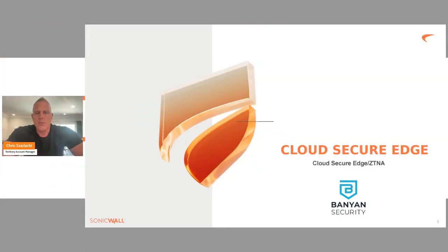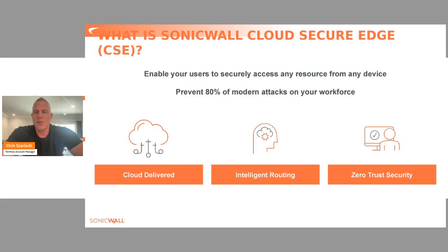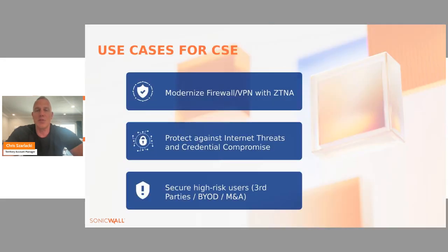First and foremost, let's talk about it. Hopefully you heard we purchased Banyan Security back in January, which is now our Cloud Secure Edge ZTNA solution, called Cloud Secure Edge. What is it? At a very high level, we're going to enable remote users to securely access any resource from any device, whether it's an iPad, an iPhone, a laptop, a PC. This is going to eliminate the chances of where most modern-day attacks happen with the mobile workforce, right? It's going to be cloud delivered, intelligently routed, and it's going to treat each machine as a least privileged machine. It's going to give them zero trust.